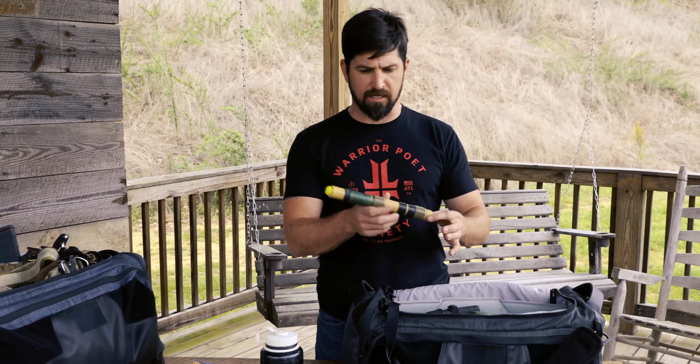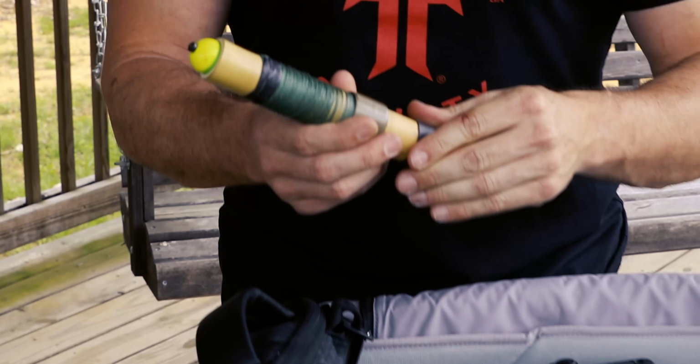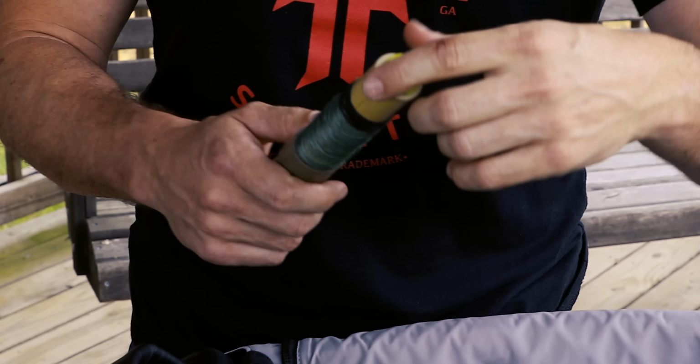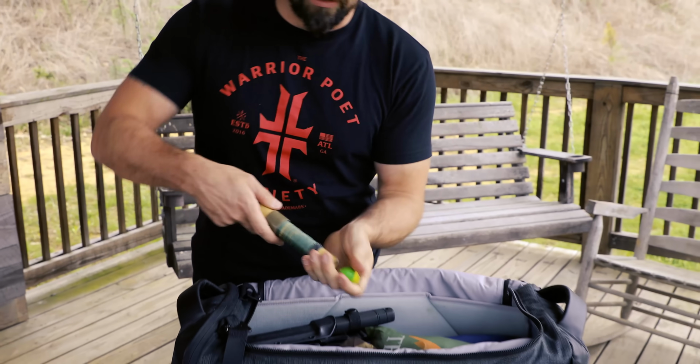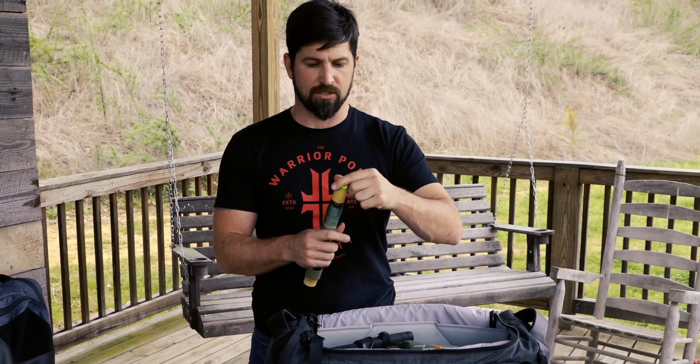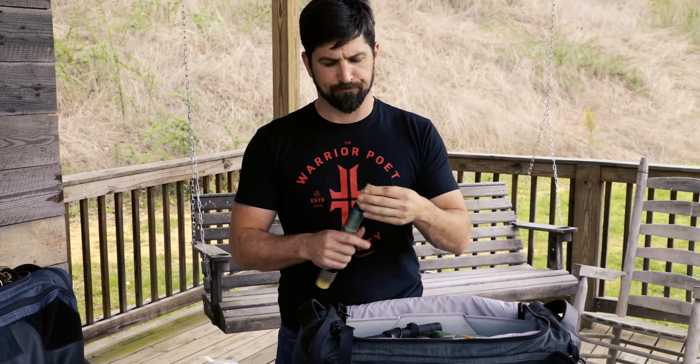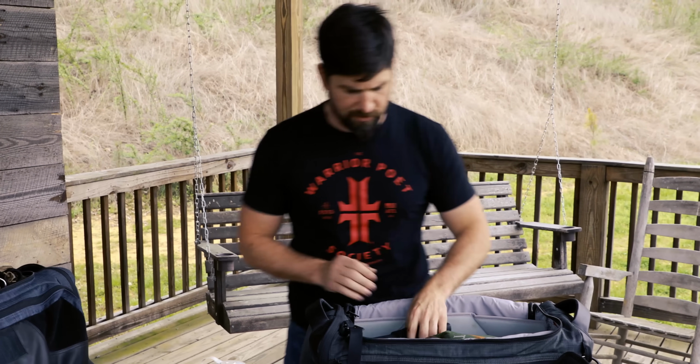Right now, a buddy of mine who is really into the prepper space made this. This is a fishing rod, and it's got tape around it, some rubber bands from tires. This is fishing line. And then you got all the lures and hooks and stuff in the cigar tube. So pretty cool thing if I needed to fish. There we go. Pretty cool.